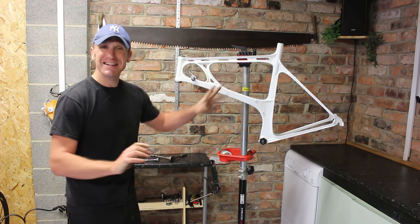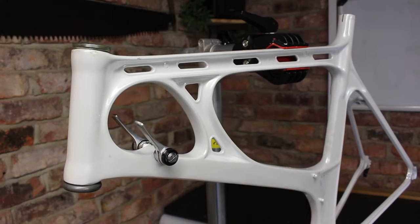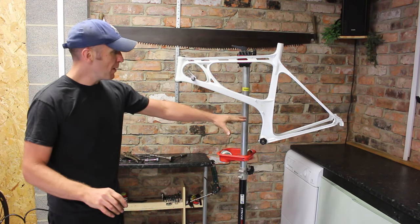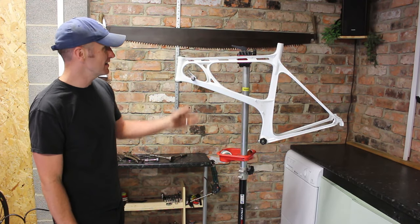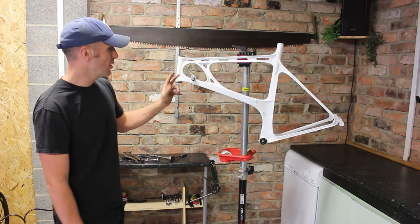Okay, well, there's the frame all stripped down. Can't stop looking at it, to be honest with you. Really, really loving the design of this. I've left the bottom bracket in. To be honest, the bike seems as though it's been recently rebuilt. I say the frame's in extremely good order. So I'm gonna leave the bottom bracket in.